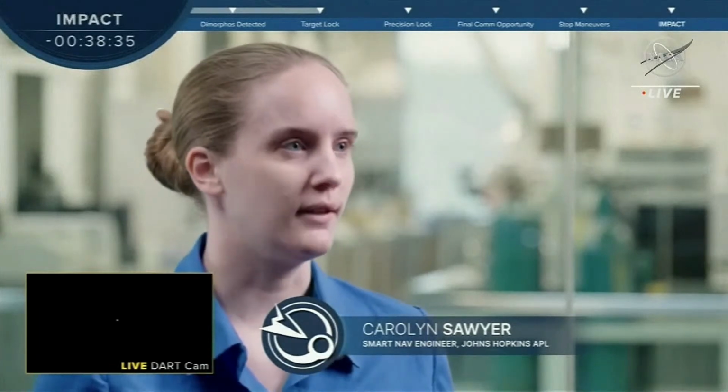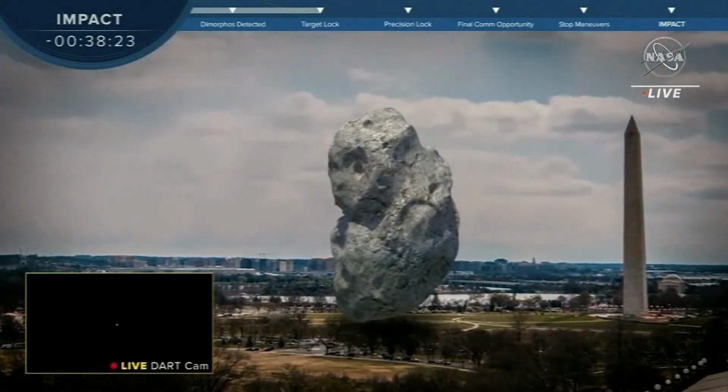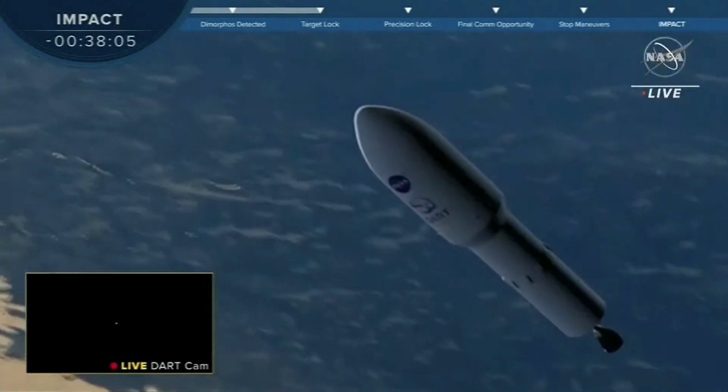We're doing this mission to prove that we can deflect an asteroid if we find one that is on an impact course for Earth. We are trying to hit an asteroid 163 meters wide, which is about the size of the Washington Monument, while flying at 6 kilometers per second, which is like going from New York to DC in about a minute. There is no chance that this asteroid could ever hit Earth. It's a very small asteroid. It's only about the size of a small football stadium, and it's almost 7 million miles away from the Earth. That's 28 times the distance between the Earth and the Moon.